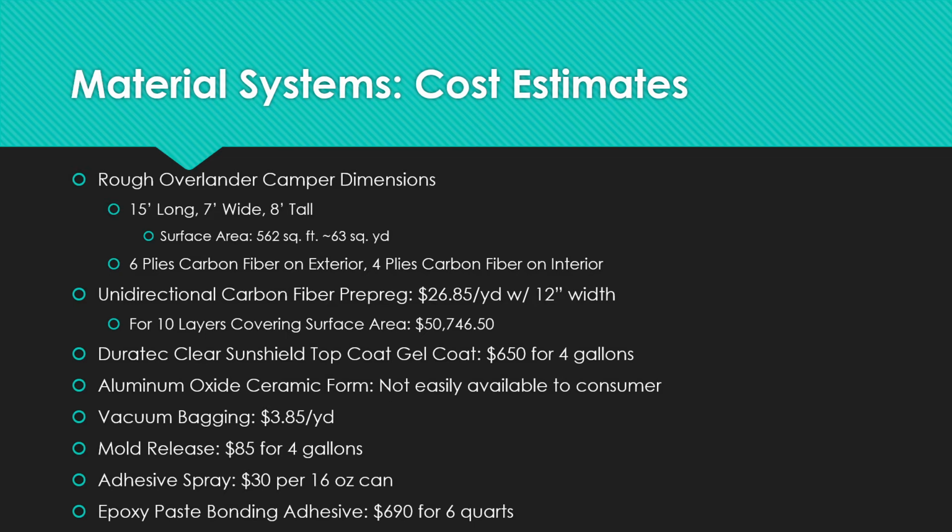A protective gel coat is $650 for 4 gallons, mold release is $85 for 4 gallons, and epoxy paste bonding adhesive is $690 for 6 quarts, and this is what connects the carbon fiber skins with the aluminum oxide ceramic foam. I was unable to find cost estimates for the aluminum oxide ceramic foam. The best I could find was a website selling 2 pieces of foam of an unknown size for $160, so it is assumed that the foam core will likely be more expensive per square yard than the carbon fiber.